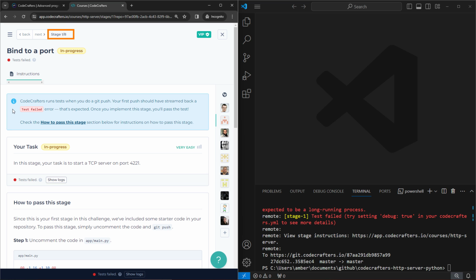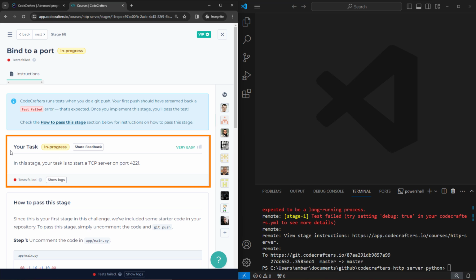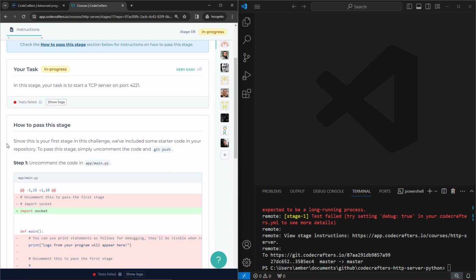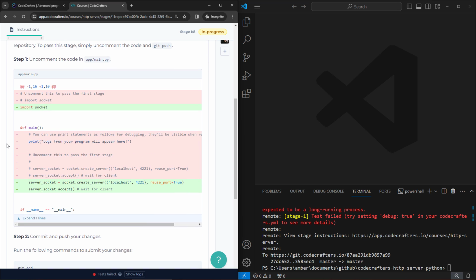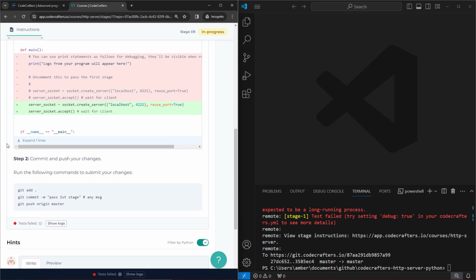Right now we're in stage 1, and this is actually going to test our code. So with this one, we will need to pass the test. The task for this stage is to start a TCP server on port 4221. This one is pretty simple, and it gets you started with some starter code. Things do get more challenging as you go along, but this one's pretty easy as well. Basically, we just need to take the starter code, uncomment parts of it, check it in, and then we're good to go. So this one, again, is just kind of making sure that everything works, that you can update your code, that you can check it in, and that kind of thing. So we'll need to make those updates and then do a commit and a push.